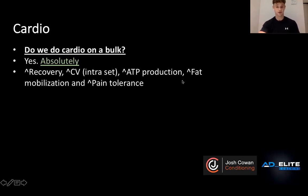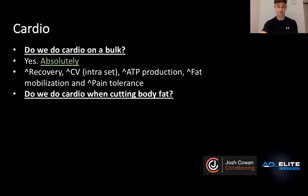It increases our ATP production, which is pretty much our performance in the gym, the energy molecule for performance, which is what creatine does, and fat mobilization. And then also a few studies that I've seen recently suggest that the more cardio you implement, apparently it's related to a higher pain tolerance. So when you get into those last couple of reps, can I do one more rep, your ability to withstand that pain is a little bit higher, which is a nice study.